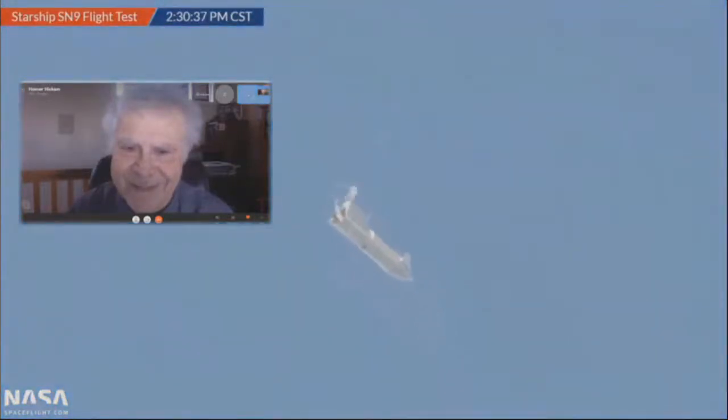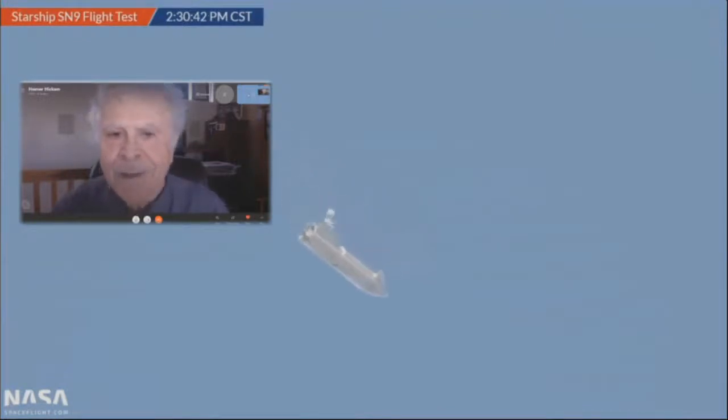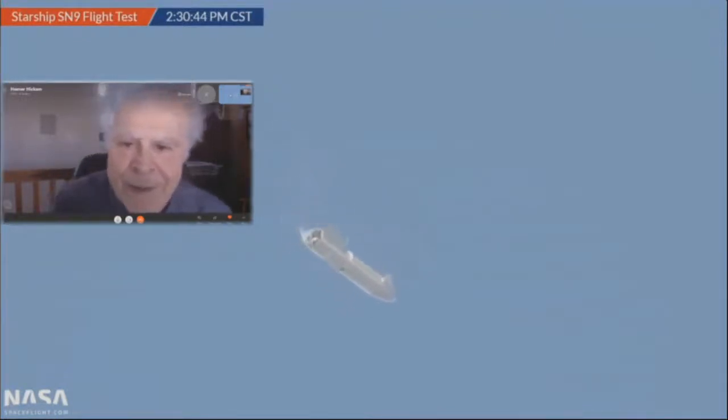So that was literally almost just floating as the G-forces overtook the thrust, or what was left, and the momentum. Well, it looks like it's floating. I bet if you were on it, you wouldn't think it was floating. It's still coming down pretty fast, probably several hundred miles an hour. But considering how big this thing is, that's pretty slow.